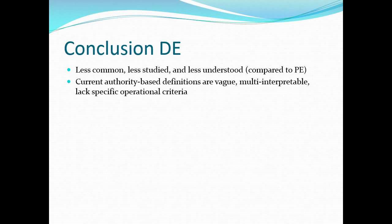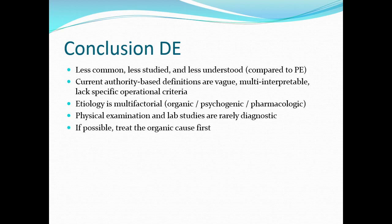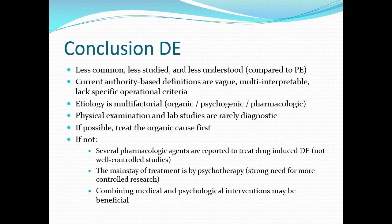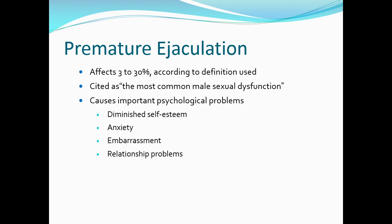Currently, authority-based definitions are vague, multi-interpretable, and lack specific operational criteria. Etiology is multifactorial, and physical examination and lab studies are rarely diagnostic. If possible, treat the organic cause first, but if not, you can do psychotherapy or you can try one of these experimental medications. Okay, now the hot topic, premature ejaculation.